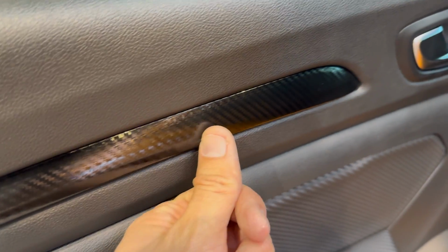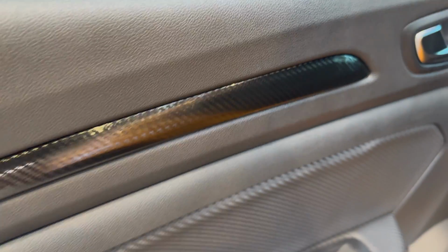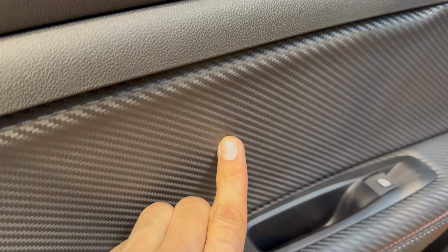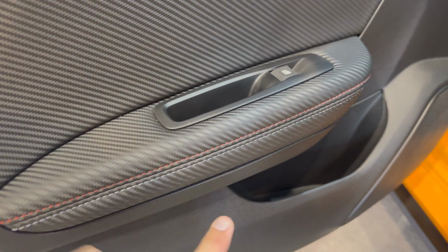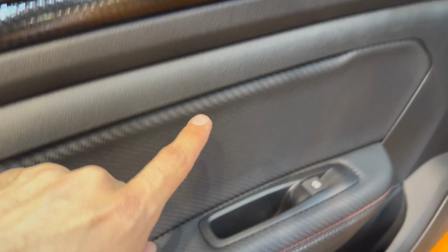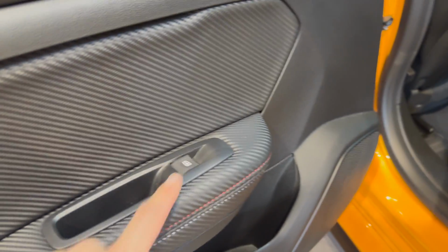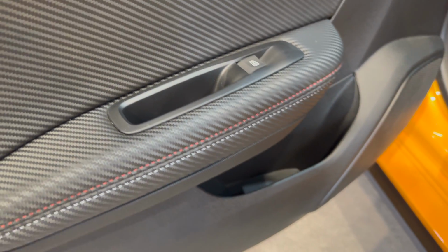Now this is some sort of carbon fiber theme, but it's plastic. Same here, this is kind of leather, also carbon fiber imitation. This one's padded, and then the top is hard plastic. As mentioned, big handles and power windows, contrasting stitching there, nice pockets.